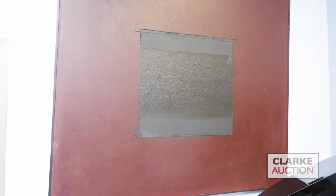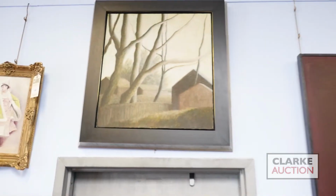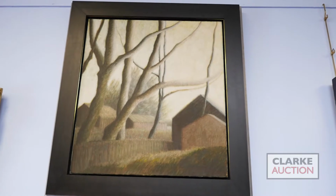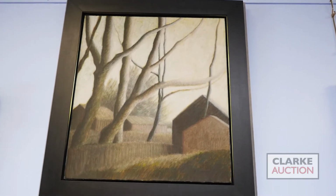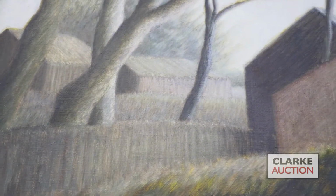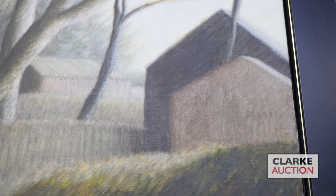Marvelous work. From another New York collection here, we have an oil on canvas by the American painter Robert Kipnis. Kipnis is most known for his really atmospheric, almost hazy, moody landscapes, both in painting and print. This here, obviously, an oil on canvas. I think just a tremendously calming painting. Sort of a winter landscape of barns. It has a $1,500 to $2,500 estimate.